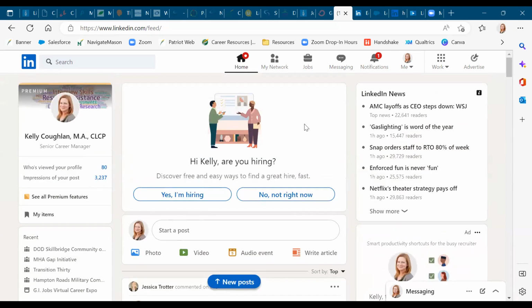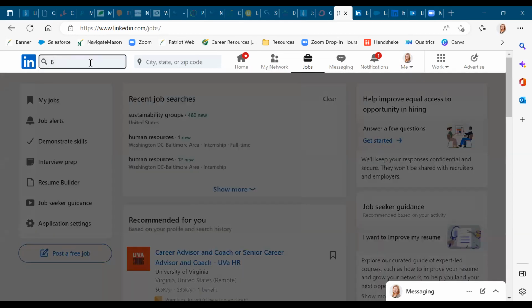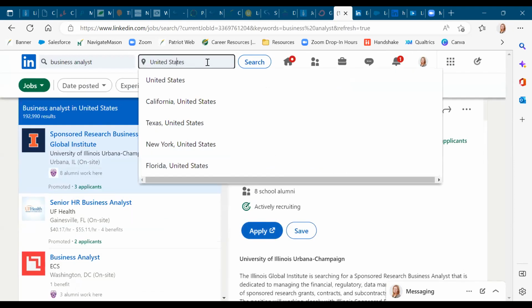All right, so when we go back to our main page, we can look at jobs. So we'll click on our jobs link up here. You can set up job alerts. So if you're looking for accounting or business analytics, we can just do a search for that and then save that. So it'll let me know when new jobs pop up in that field. But let's just do a quick search here. I want to look for a business analyst. And let's make it more specific here, not just the United States. We can also look for remote jobs this way too.